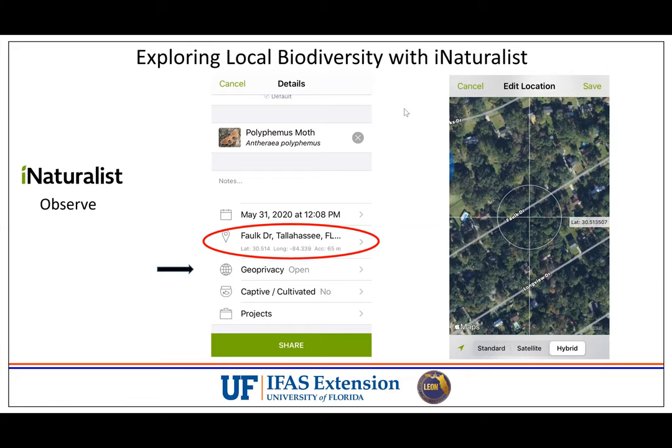Other information before you finish out this observation: you have your geo privacy. Is this going to be open to the public, or do you want to keep it kind of secret? Then there's captive or cultivated. This is really important because iNaturalist is intended for naturally occurring species.